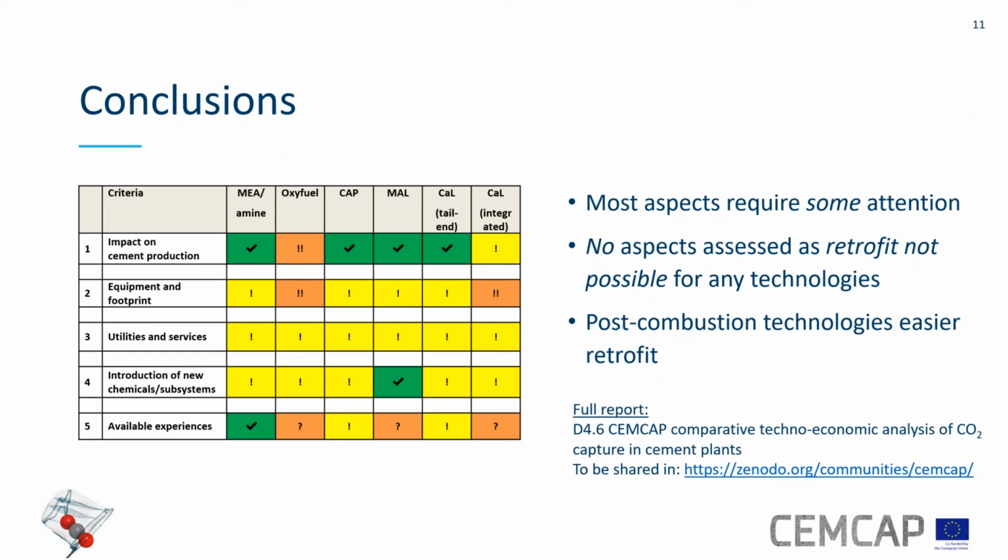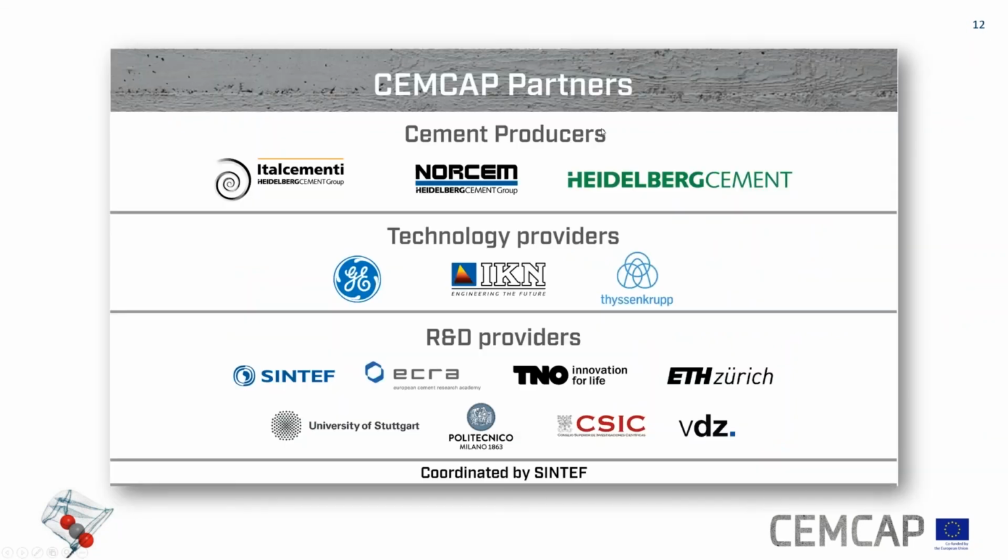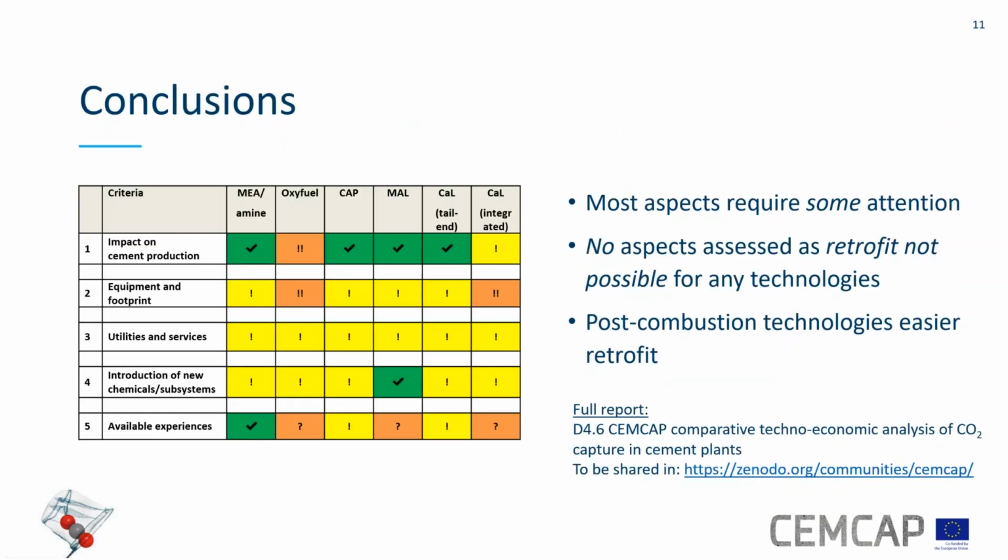But you can also see that there's a difference here between the post-combustion technologies and the more integrated technologies. In general, the post-combustion technologies are more easy to retrofit in the cement plants.